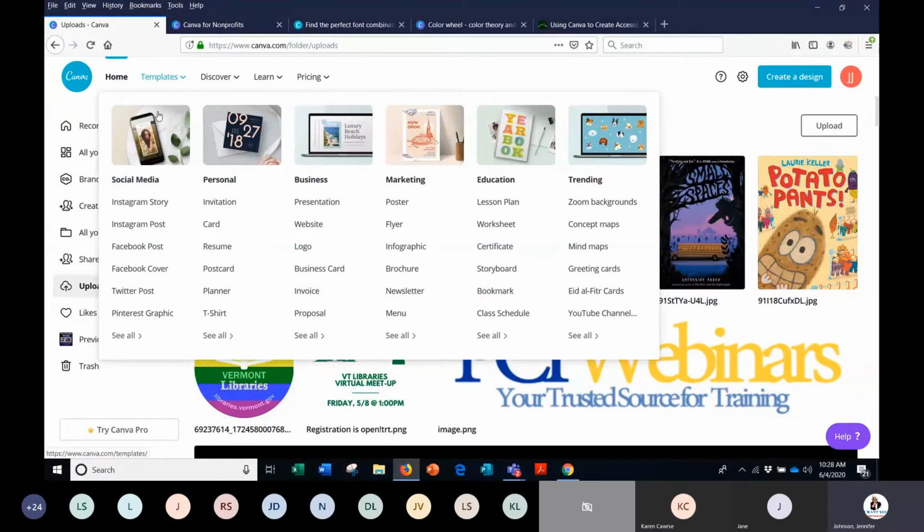So no matter what you want to make, there's a template for it. So here's some categories right off the bat. Social media posts. You want to make an Instagram post, Facebook post, Twitter post, it's all right here.